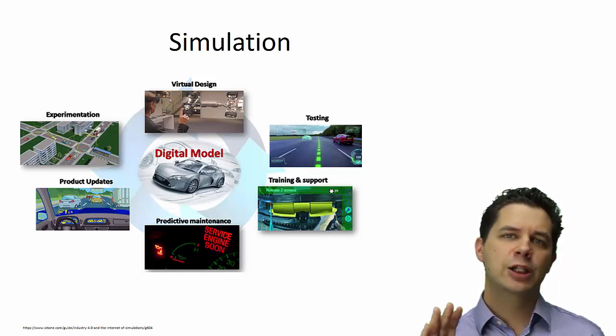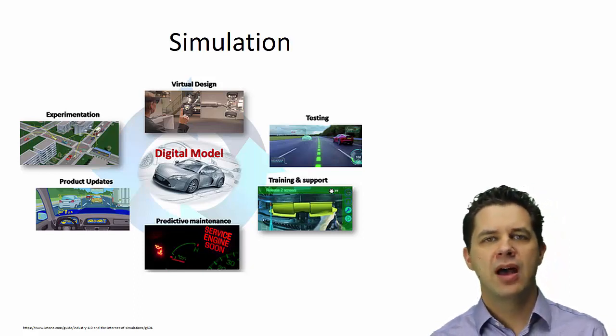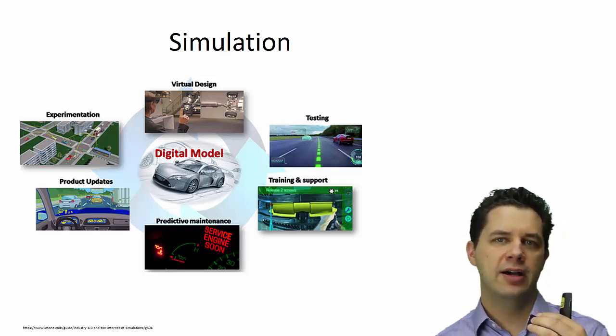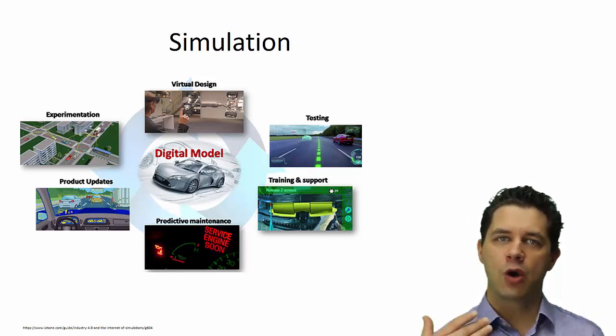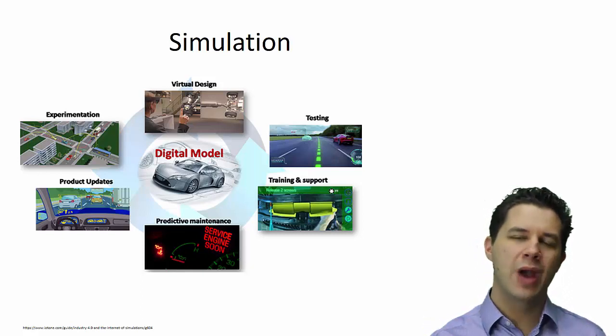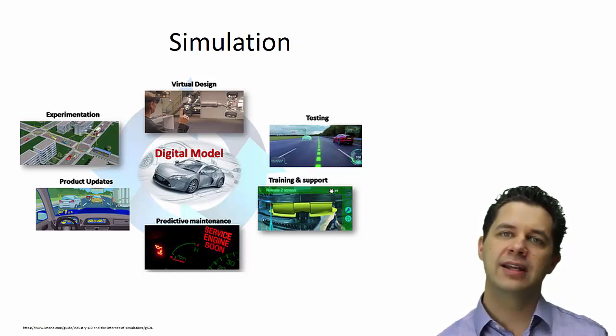For doing training and for actually being able to train people, for example, a train driver or a ship captain, to actually train them in a virtual environment. For example, if they're going to move into a new harbour or a new station or something that is new and has specific requirements and they haven't done before, they can train on that.